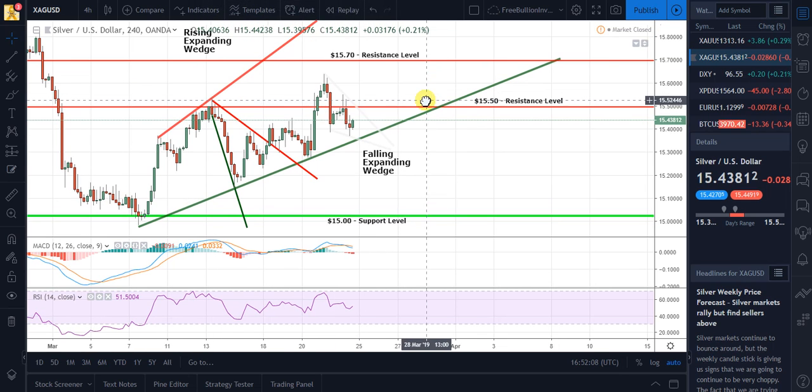Let me just size things up here a little bit better. Anyways, we also had a falling expanding wedge, which was broken when the price of silver moved higher last week.